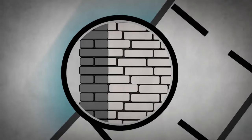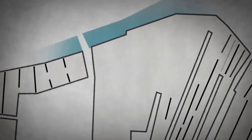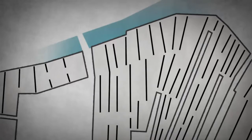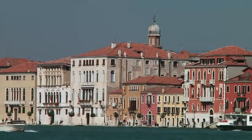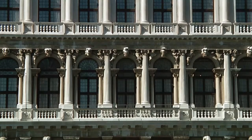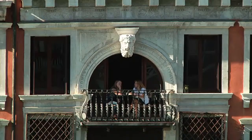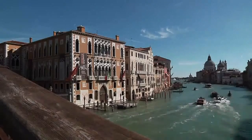The bearing walls of these buildings are almost always perpendicular to the canals. This way, they are the only walls that are actually bearing, meaning that they carry the load of the floors above. The facade, on the other hand, does not serve as a bearing wall. It therefore carries no load and can be pierced with many windows.